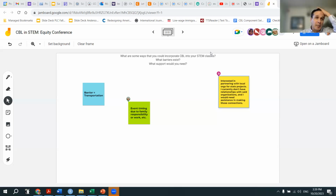Yeah, different forms of engagement, right? One thing to increase equity in STEM is to show them that they can do it, right? To show them role models and different models. I see here in the comments, it could be in person or remote.